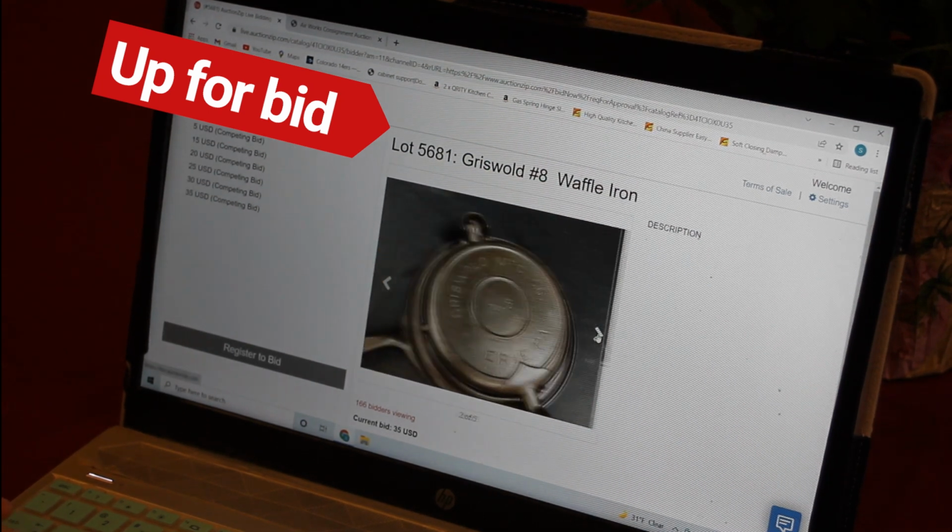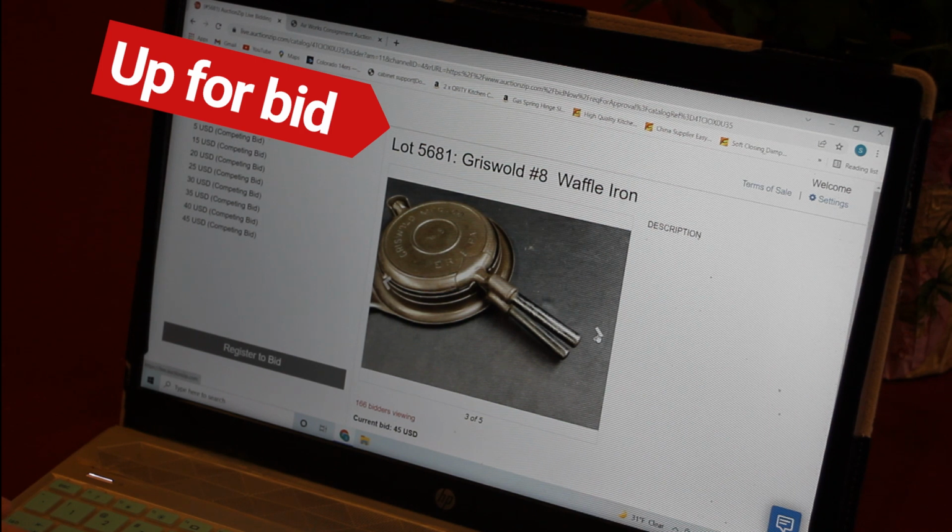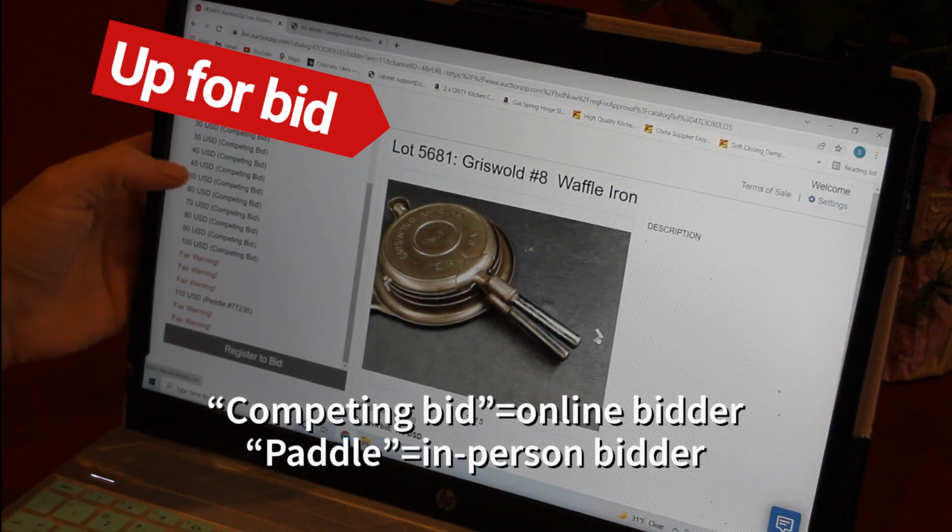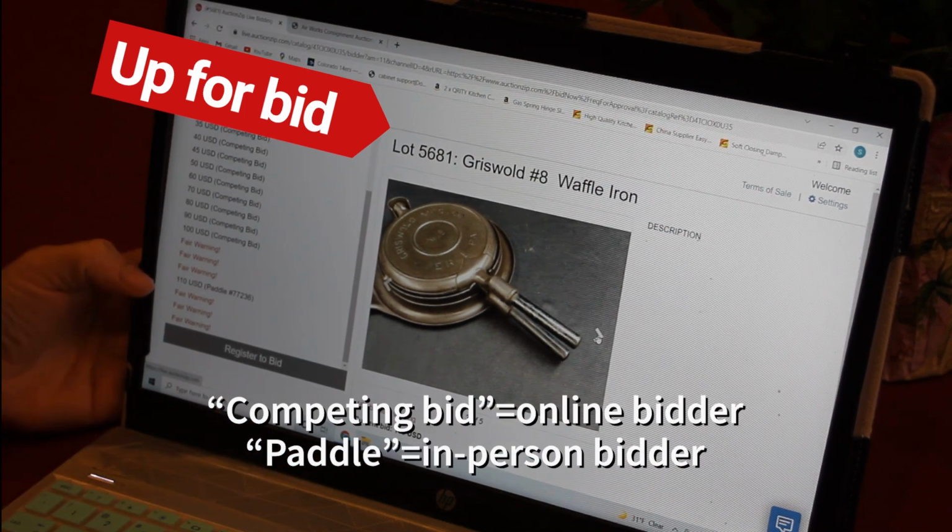Most of the business on this site is totally online. You can see the difference between online and in person because online bids say competing bid and in-person bids say paddle.